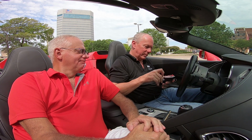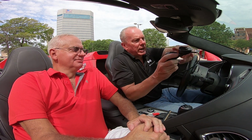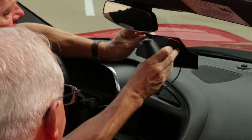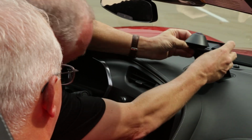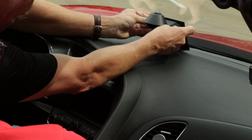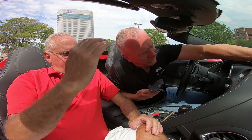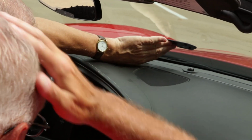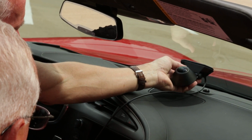There we go. There you go. It's well packaged. Okay, so using the template, we get it properly situated. We want to make sure that we get the mount plate securely on the glass so there are no air bubbles. And then we put it back on and we fit it in.